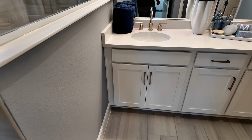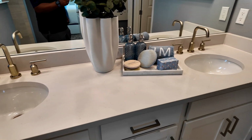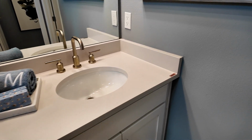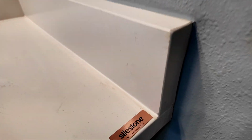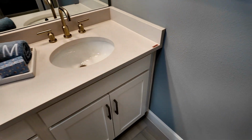Well, Taylor Morrison really does an outstanding job with their fixtures, their extras, their layouts. Silestone countertops.